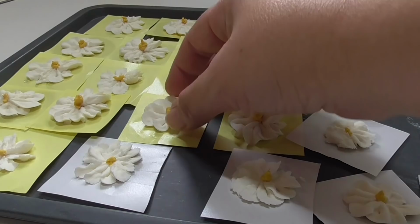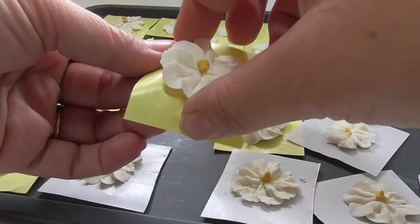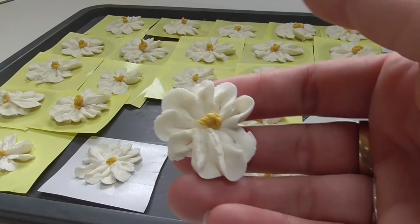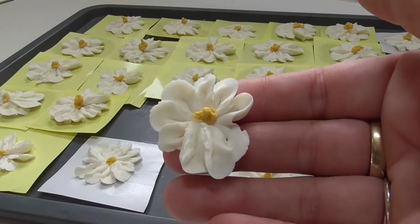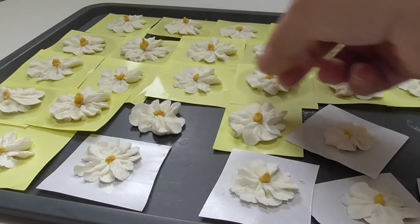I am really, really happy with how these have come out. They still don't look anything like tiare flowers, but they are beautiful and hard and solid, and they've held their shape really well while they were setting up. So these are going to be perfect.